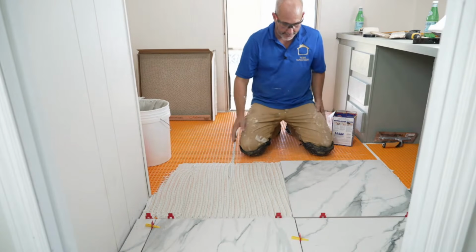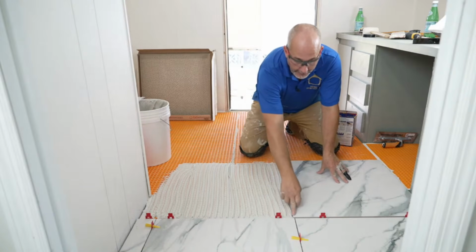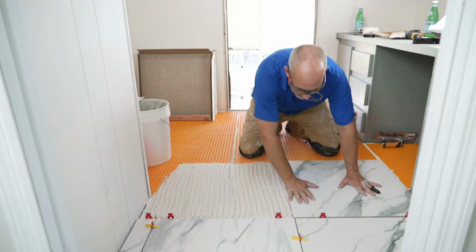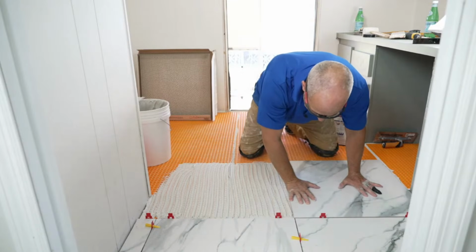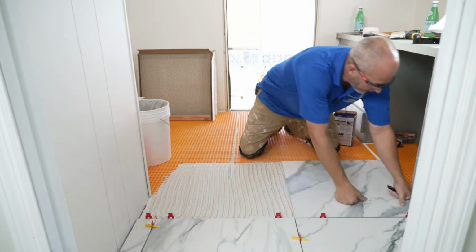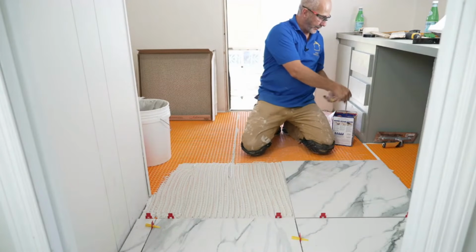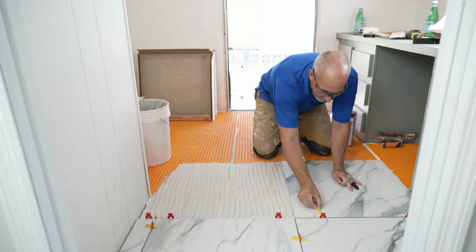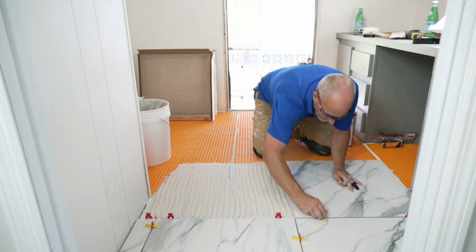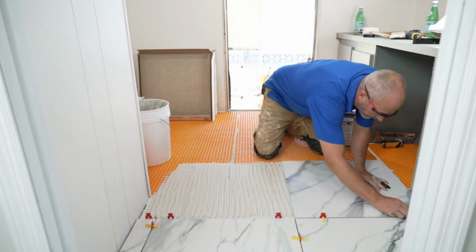Now, I got the grain in the right way. I got my 1/2-inch trowel. I back buttered. I set it. I'm not in line, because now I'm going to push as I slide. Okay? That's where I want it to be. Pressure, pressure, pressure. Things are uneven. That's okay. That's what the clips are for. Now the back of this is so full of thin set, you can just use these clips to help create an even surface.